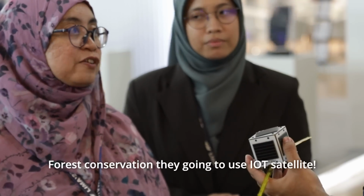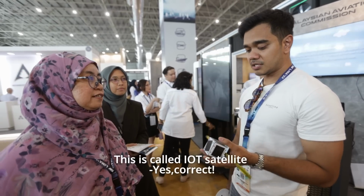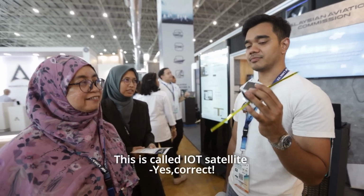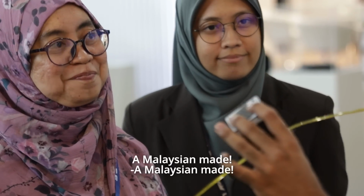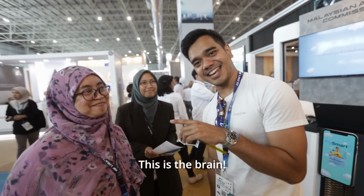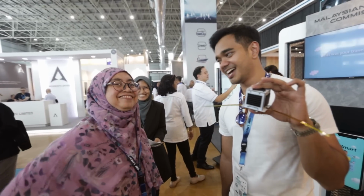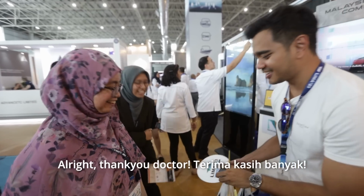Okay. Wow, amazing. The next our customer, reforestation. Okay. Forest conservation, they're going to use this IoT satellite, yes. This is called an IoT satellite. Yes, correct. And this is called a Pocket Cube. Malaysian made. Malaysian made. Masya Allah. This is the brain. You see, ladies? Girl power, baby. Yeah. Alright. Thank you, Doctor. Okay. Terima kasih banyak.